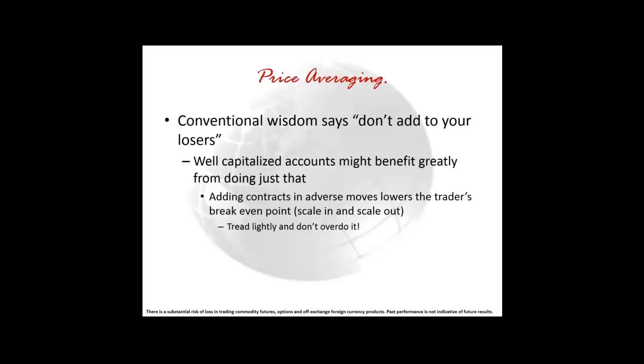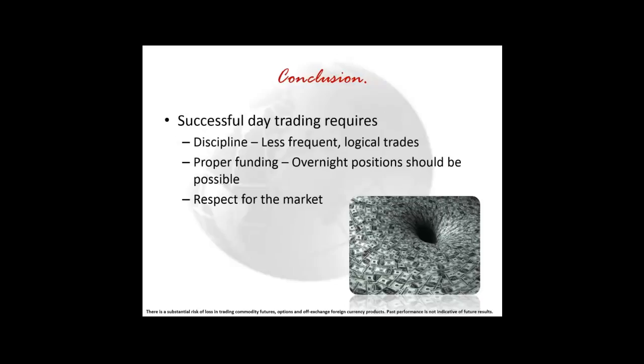And if you are going to scale in, you had better be really, really conservative on your entries. Nibble on the way down. Don't overload yourself to a point where you have absolutely no wherewithal to ride out the volatility. So in conclusion, I believe successful day trading requires discipline, which means less frequent and logical trades, and proper funding. You want to be able to hold positions overnight if necessary, and you have to have respect for the market.